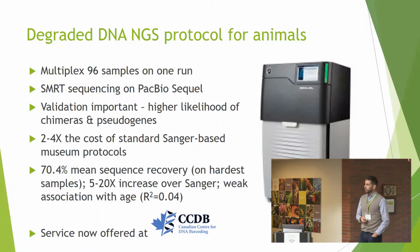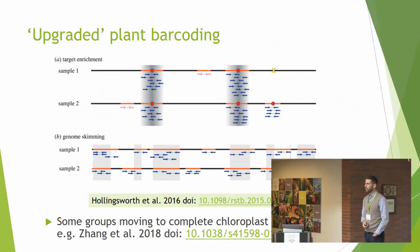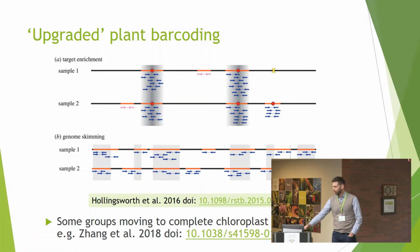Plants have gone a similar way, using next generation sequencing with either target enrichment or genome skimming. We heard a bit about this yesterday with Inger, and other groups are going to full chloroplast genomes, like at the Smithsonian. And then, of course, we heard with Pete that even full genomes are being used. So this might be another area for discussion this afternoon about how this work will be coordinated and stored.